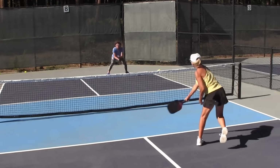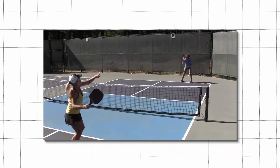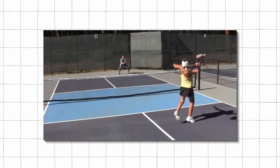Sometimes you'll only get 1 step back. Sometimes you'll get 4 or 5. It doesn't matter. Take whatever ground you can get, then plant your feet and prepare for war. Your opponent thinks they have an easy put away. Instead, you're ready to send that ball right back at them.